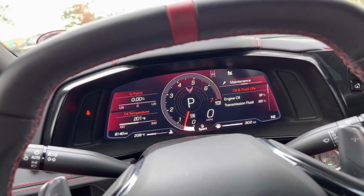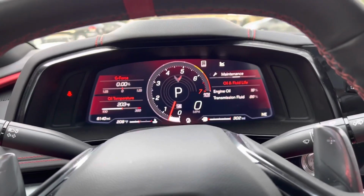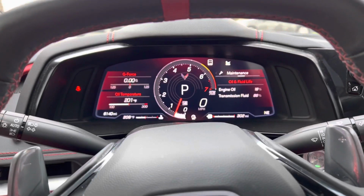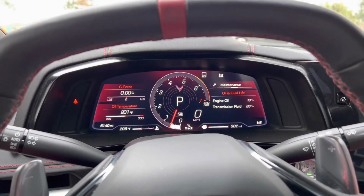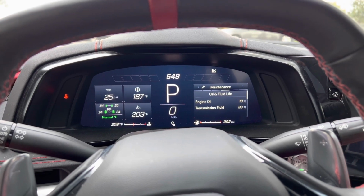Then you go to sport mode, changes up the gauge cluster from blue to red. It's pretty cool. Then you switch over one more time and you have a track mode. It has your RPMs and stuff like that.